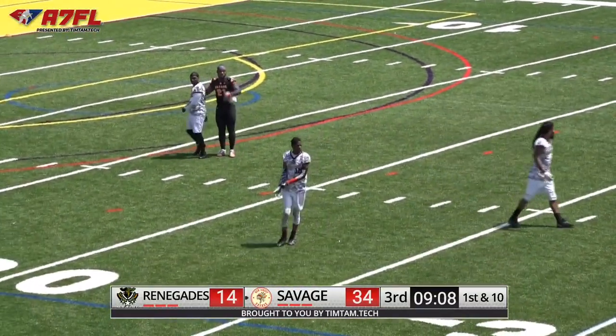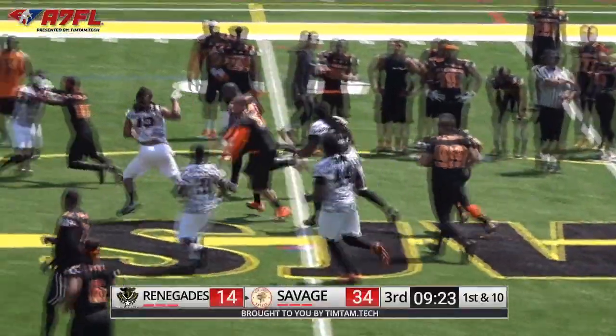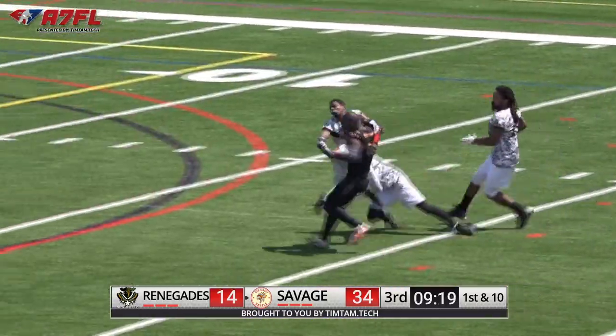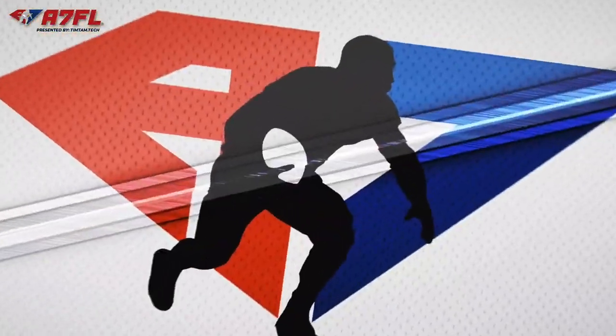9:09 left and there's a penalty at the line of scrimmage. Well, let's see what it could have been. Players are walking back. It more than likely is a holding call. Going to be against the New Jersey Savage.